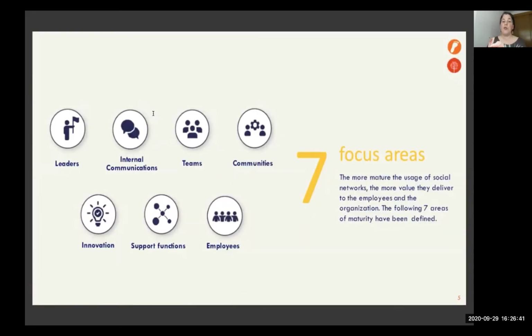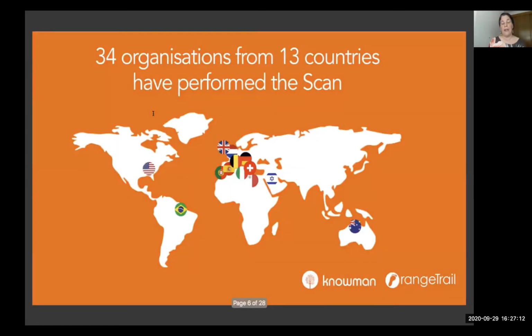And when looking at these maturity stages, we're focusing on 7 different areas: leaders, internal communications, teams, communities, innovation, support functions, and employees. And what we've done was to consider this model and get in touch with different organizations and see how they are using their platforms in order to assess the different stages of maturity. In this first year that we've done this scan, we got responses from 34 organizations from 13 different countries in pretty much all continents. And these companies actually represent more than 1.5 million employees. So although the number of organizations is not huge, it's still a very interesting representation, also because they are from very different sectors.